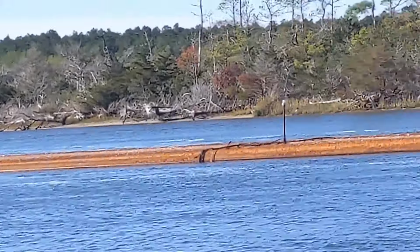Just have to turn around the preferred channel marker. And this is the other side of Radio Island as we're heading around towards Beaufort, North Carolina. Again, lots of pretty sand. Some people out there fishing on the shore. Little boat out there fishing. Good day to stay inland though. It's gonna be nasty outside in the ocean for the next couple of days.